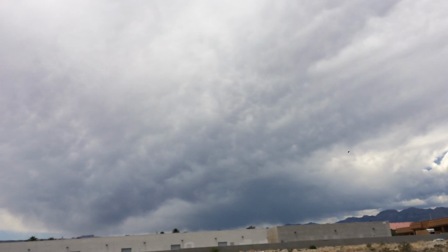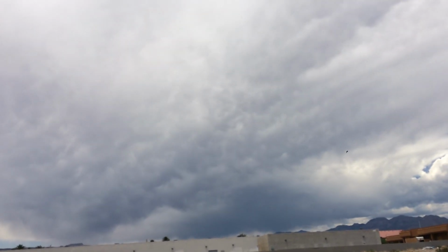But that's what's happening with that thunderstorm over the Spring Range Mountains before television is even talking about it here in the valley.